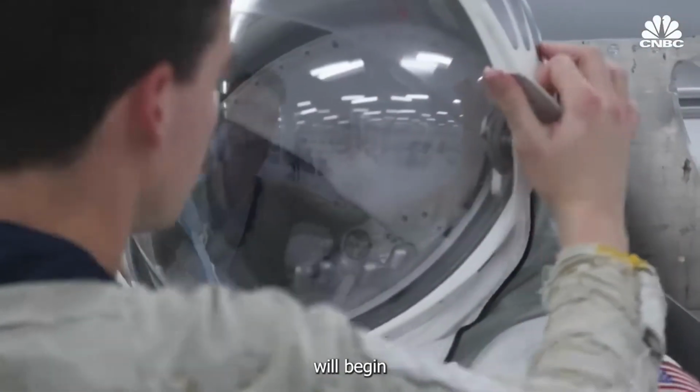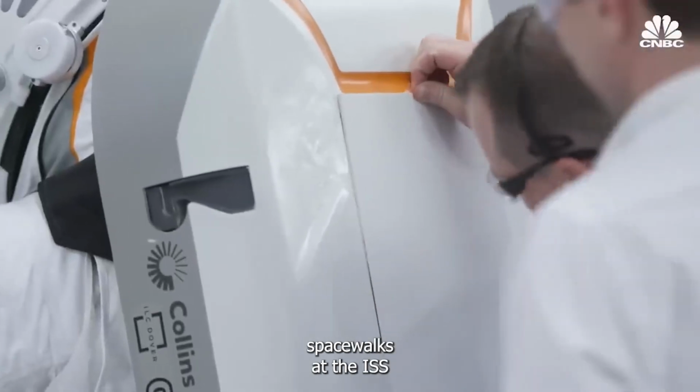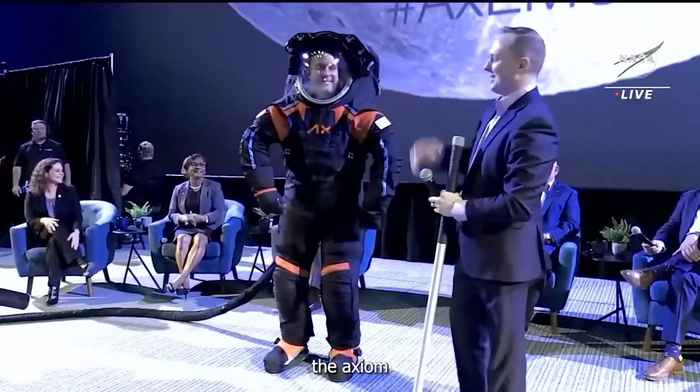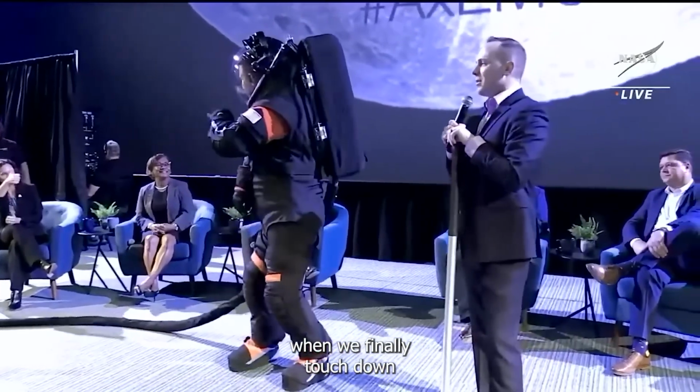The space agency will begin by putting the suit through its paces on low Earth orbit spacewalks at the ISS before it gets the green light for the Moon. If it breezes through the Artemis missions, there's a good chance the Axiom may be the blueprint of the suit we'll be wearing when we finally touch down on Mars.